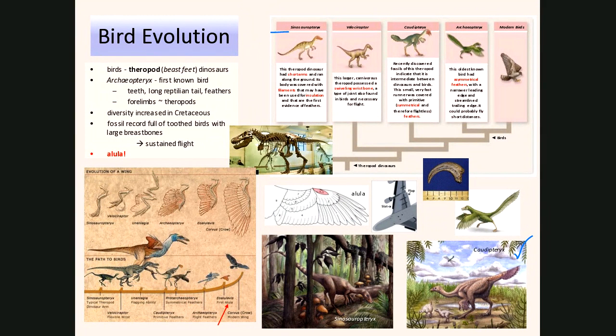Now, it's interesting to me how sometimes, and I've mentioned this a million times, the slightest little change matters. You notice in the lower left, I'm showing you some of the evolution of the birds, and then we're moving along. And then all of a sudden, where I put the red arrow, boom, the diversity of birds just took off. And it was because of something relatively small. It's something that we call an alula. An alula is a feather. Modern birds have it. It's right here. I've heard it referred to as being like where the thumb would be, basically. It's a small, little, tiny feather.